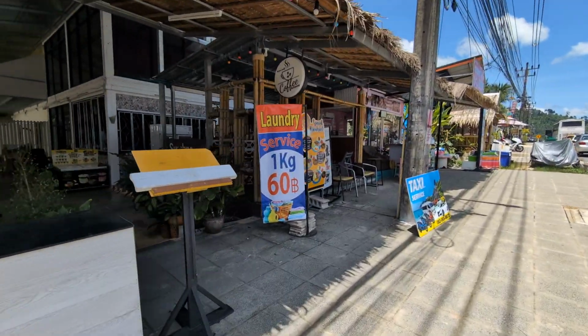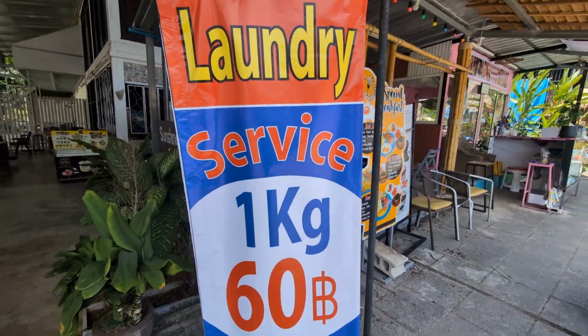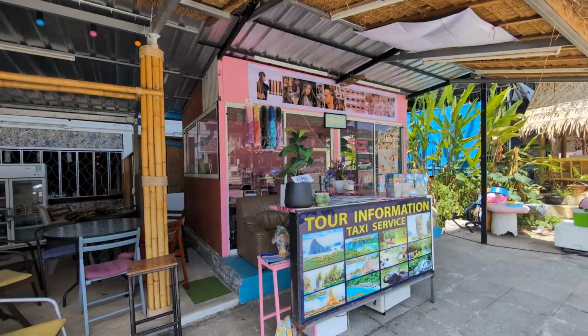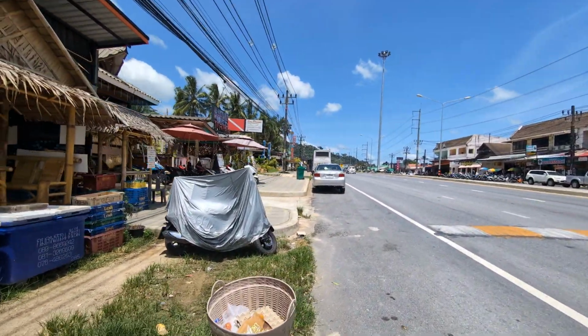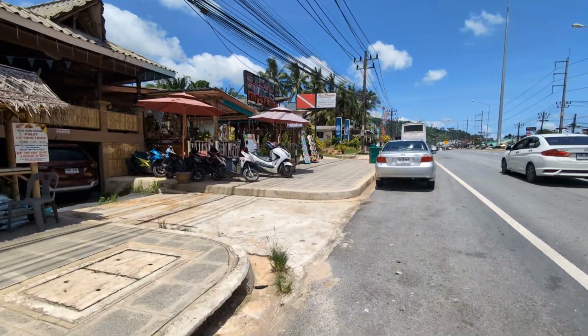Okay, laundry. As I was saying in part one, laundry is really good value to get done here. If I'm taking clothes home, I'll get them washed here before I go home. It's cheaper than actually washing them at home. They just seal them all for you in plastic, in like air vacuum plastic bags, so your packing is nice and easy.